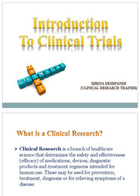Clinical research is different from clinical practice. In clinical practice, established treatments are used, while in clinical research evidence is collected to establish a treatment.